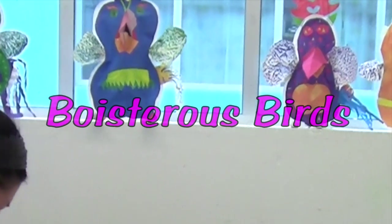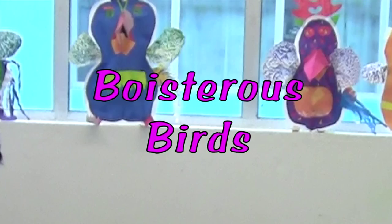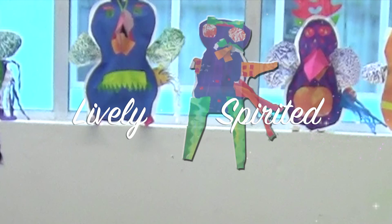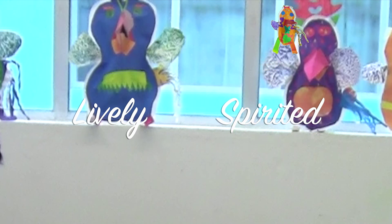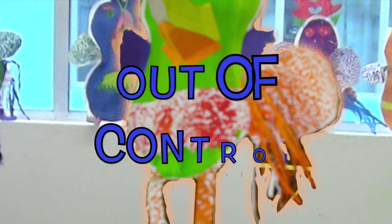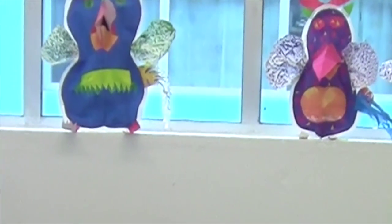I challenge you to make what I call boisterous birds. This is the word, boisterous. Let's have that be a vocabulary word this week. It's an adjective which describes the kind of bird we want to see. But look what it is. The bird is lively, exuberant, spirited, rambunctious, meaning it's really full of play and fun. It's unruly, rough, uncontrolled, out of control. And it is a riotous, noisy, and loud bird. So what I want you to create is a bird that looks like those words.